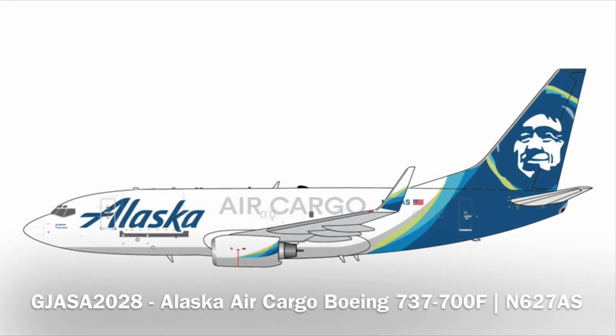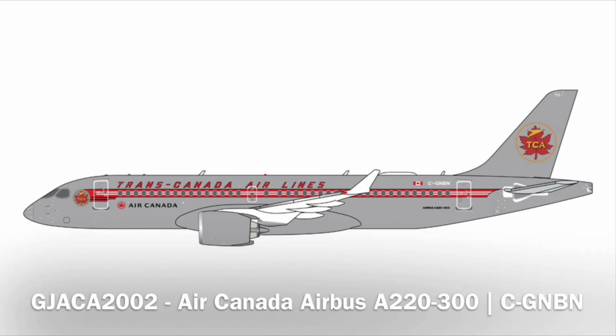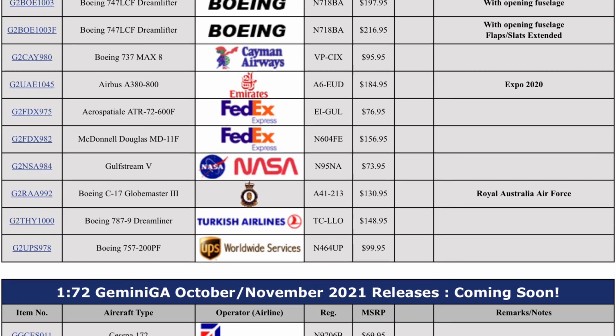Oh, Alaska Air Cargo 737-700 freighter. Very interesting. I might have to get that one too. That does interest me as well. And finally, to round out the releases, we have a Trans-Canada Airlines A220-300 Air Canada Retro. And there it is. That's all of our releases for this month.